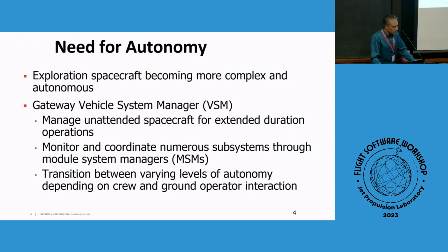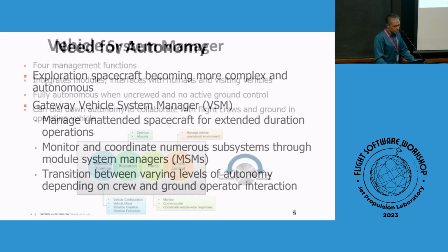It needs to be able to monitor and coordinate multiple subsystems. It doesn't do that directly, but through the module system managers, which are essentially the brains of the individual modules. And it needs to be able to vary the level of autonomy, everything from direct human commanding, where there is very little to no autonomy, all the way up to where the vehicle systems manager takes care of things and just provides reports, once a week, about things that are going on. So that autonomy needs to be able to be varied.